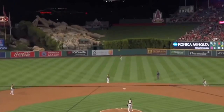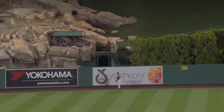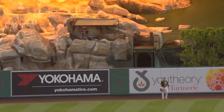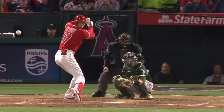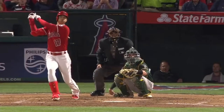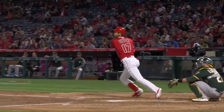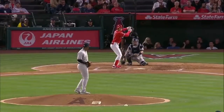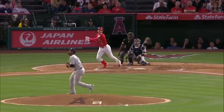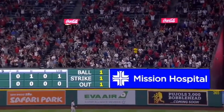That's driven out to center field. That's got some sound. Ohtani-san has done it again. This baseball is way out to center field. Back to back to back games for Shohei. Big deal. There's no question about it. That's driven out to deep right field. No doubter. Big fly, Ohtani-san. 1-0 Halos.